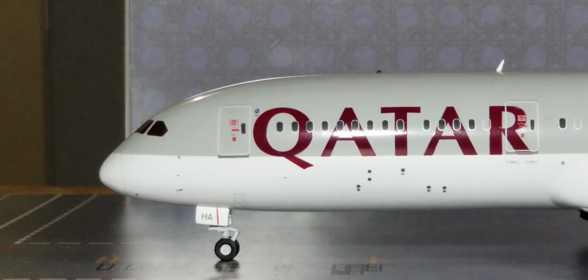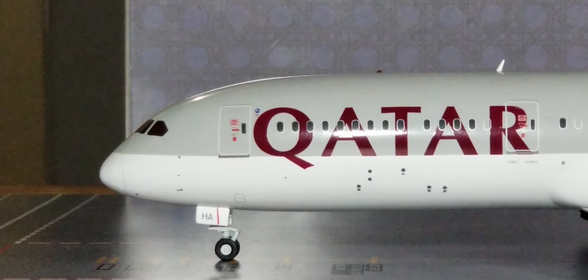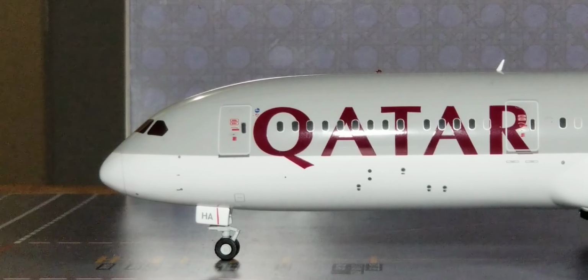But to the right side of the L1 entrance door is the One World logo. You see that little blue dot right there. Qatar Airways actually became a member of the One World Alliance on October 30th, 2013, which consists of 14 airline members from 6 inhabited continents. This alliance includes American Airlines, British Airways, Cathay Pacific, and Qantas as the four founding members, and Qatar became the first Gulf carrier to sign on with one of the three alliances, okay?